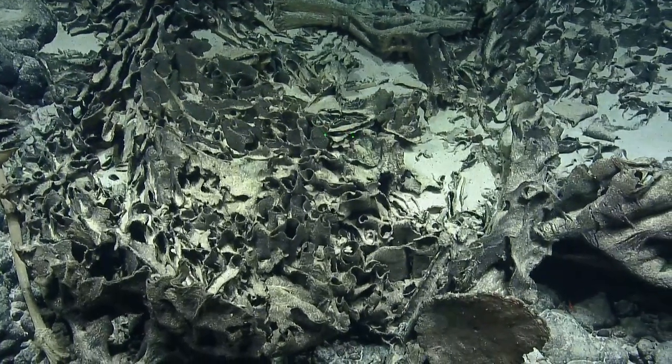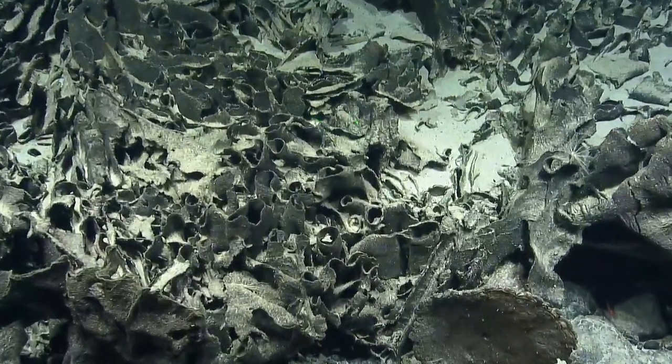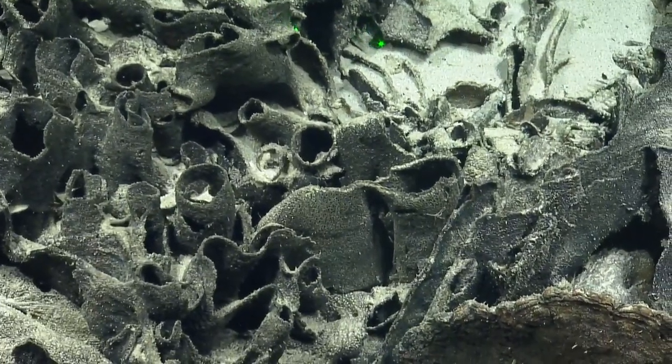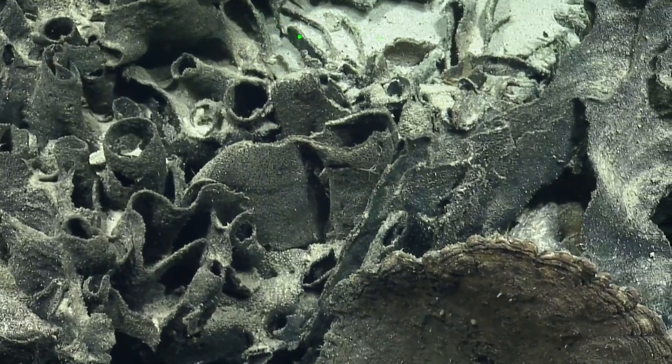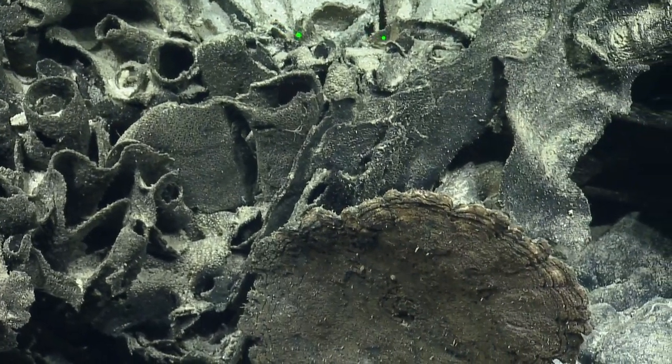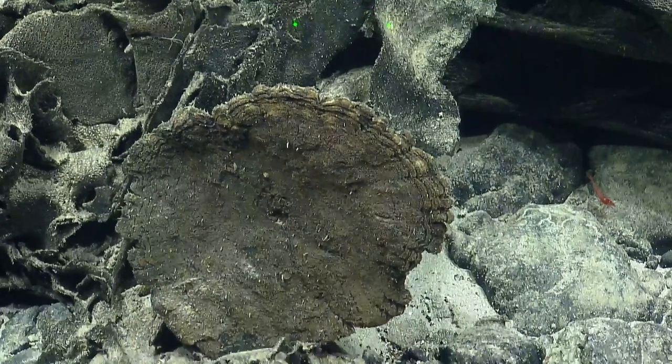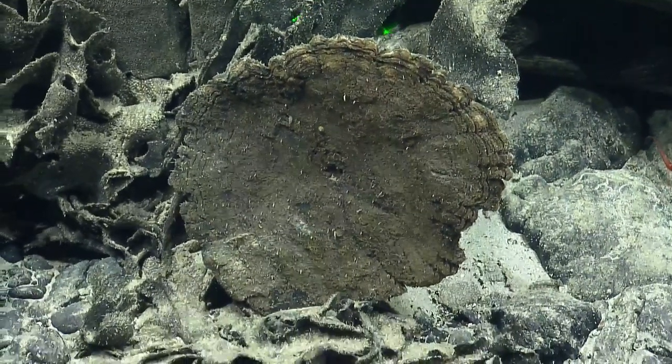Zoom in even more just to get the detail. Wow, fascinating. That was its holdfast. Okay, thank you. All right. That's wild.